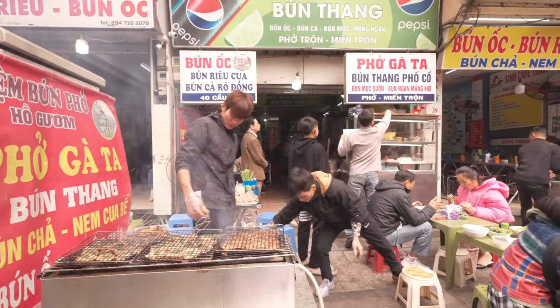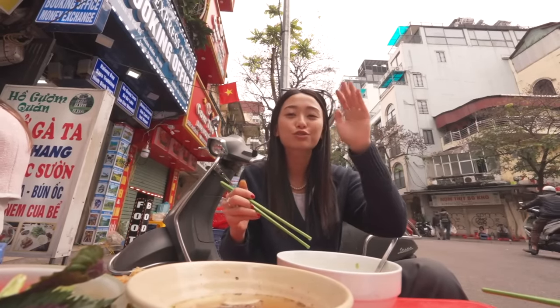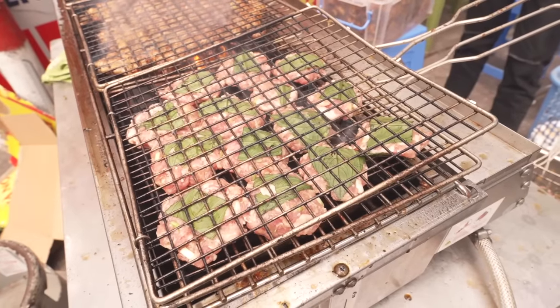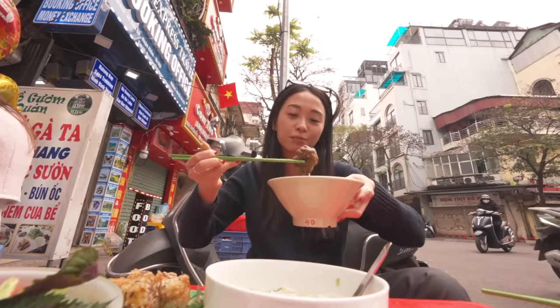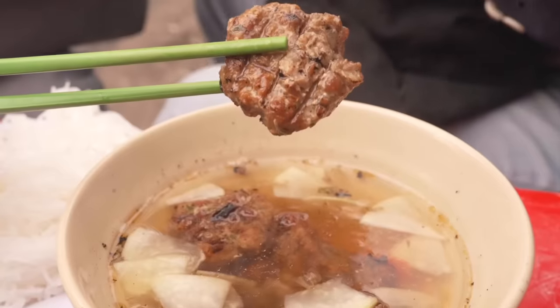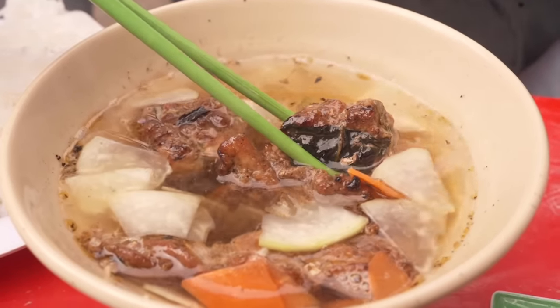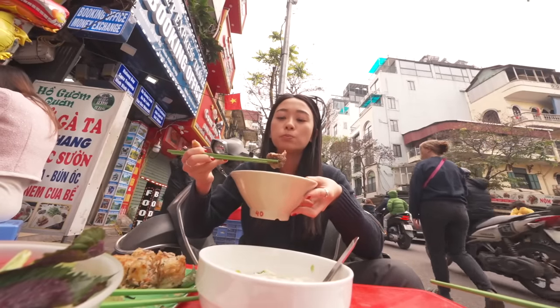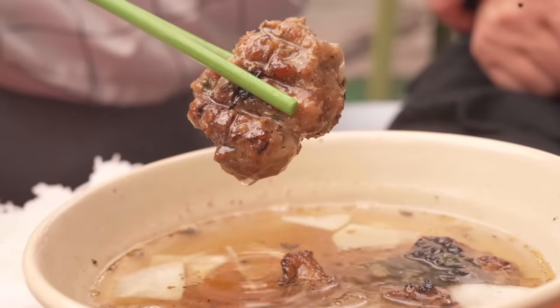Barbecuing outside is just bringing all the customers in. Like you could smell it from streets and streets away. What they're grilling here are Vietnamese meatballs and they're kind of flat and a little plump like this. And it has a leaf on the other side. It's like a pork meatball. It has a really nice charred flavor. It's gonna be a little bit dry, but because you have the dipping sauce, it's totally okay.